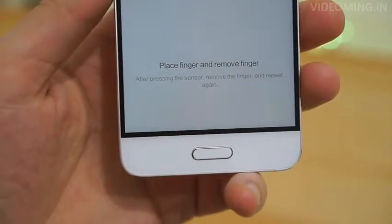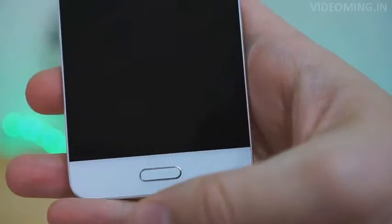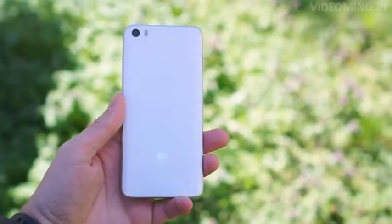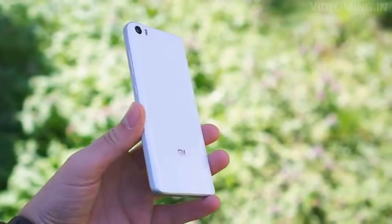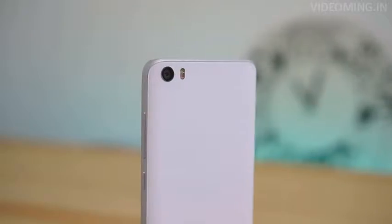It also has a fingerprint scanner under the display, one we found to be faster even than Touch ID on the iPhone 6s. The Xiaomi Mi 5 feels unexpectedly light when you pick it up. It's also quite pocketable and easy to use single-handedly. There is Gorilla Glass 4 on the front and back. The metal and glass curve together on the back, creating a subtle slope that aids in handling.